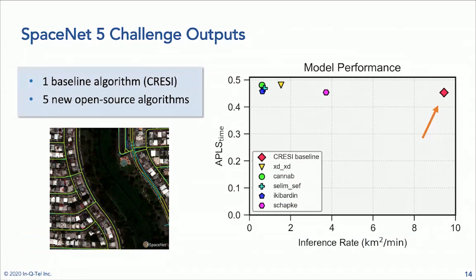So in brief, what are the outputs? Well, as with all SpaceNets, we get a bunch of competitors' algorithms out. They're open sourced, and so that's pretty exciting. In this case, we'll be focusing on the baseline algorithm because it had comparable performance, but much faster inference time, so something a little more deployable.